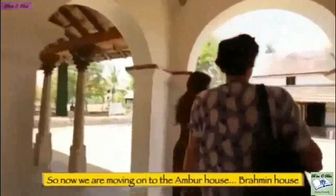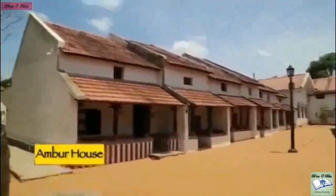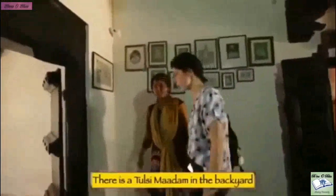Okay. So now we are moving on to Ambur house, Brahmin house. This is Tulasi Madam back here. The Tulsi tree, yeah.